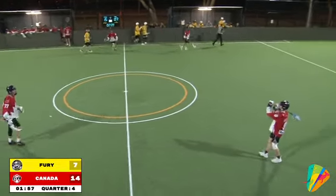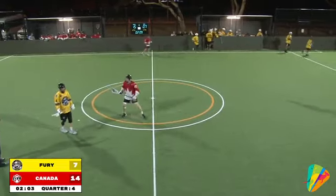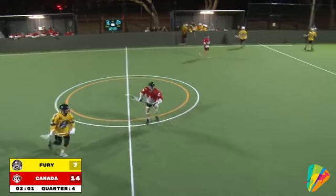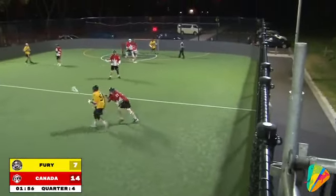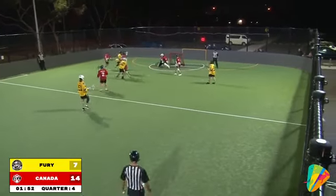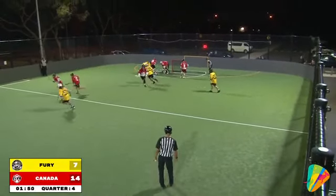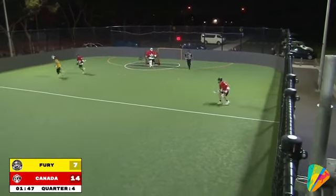We'll take possession once again. Curry. Matheson, can he do another? He certainly wanted to. Was riding a bit of a wave there. Easy save from Peterson.